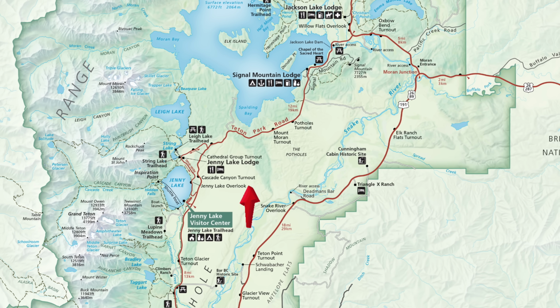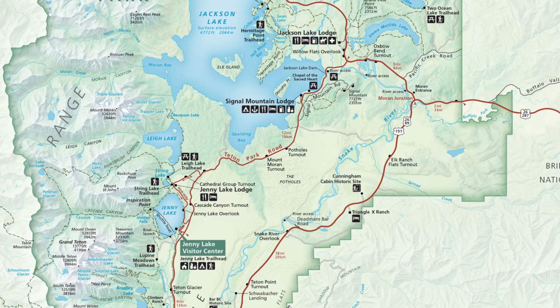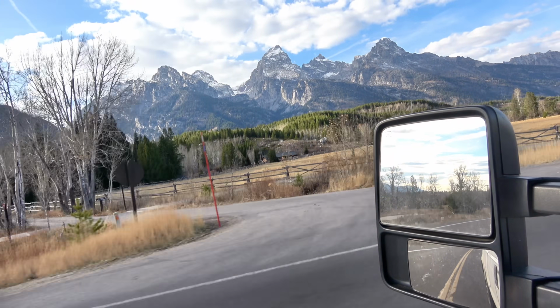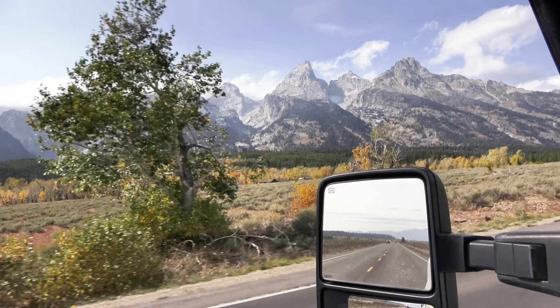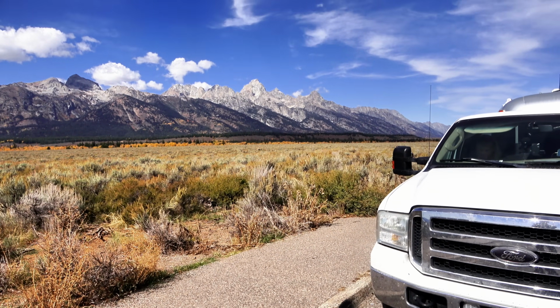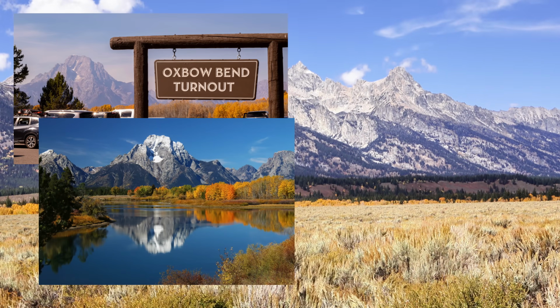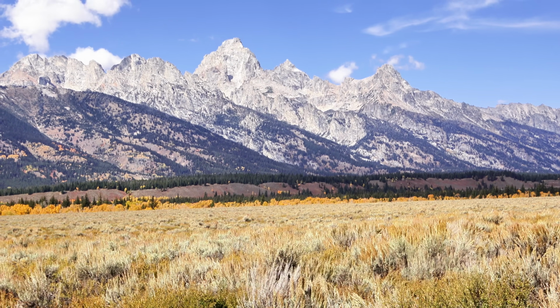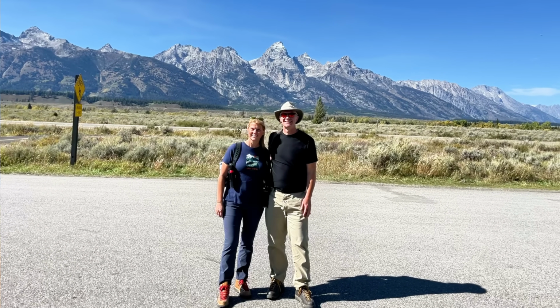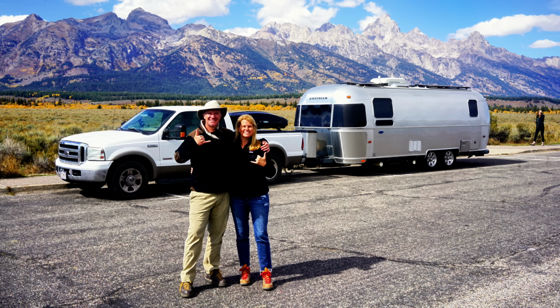And all along the highway, inside the park, and also on Highway 191, you're going to find turnouts. Some of them are more famous than others. For example, Oxbow Bend and the famous Snake River Overlook. But the point of this portion of the day is to really get your fill of these scenic turnouts and mountain views. And by the way, at this point, it's around lunchtime. I really recommend that you just pack some sandwiches and enjoy a picnic lunch in a particularly scenic view somewhere along the scenic drive.